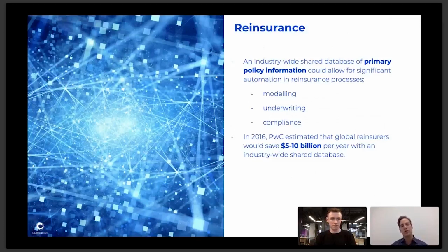So if we have the information on a blockchain, we can be dealing with loss information that is up to date, and we can also be handling information that is much more accurate and much more precise than is currently the case. So typically reinsurers now deal in broad categories of limit profiles. But if the primary information is on a blockchain, you would actually get the limit of every individual policy flowing through to the reinsurer for potentially automated modeling and underwriting.